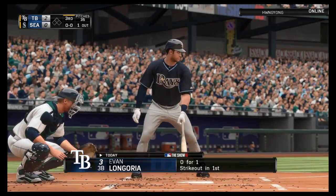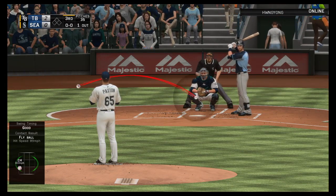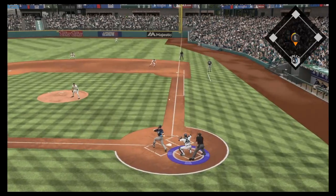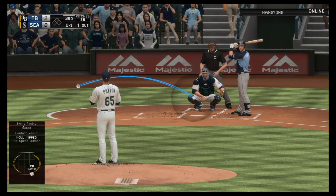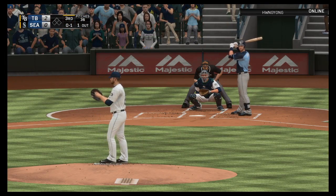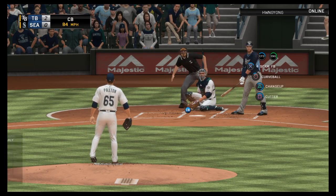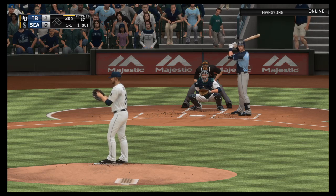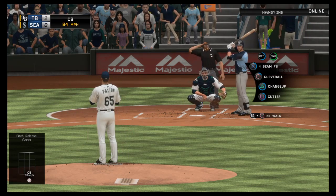Evan Longoria comes to the plate looking to put the ball in play. He went down on strikes last time. Paxton's ready. Here's the first pitch. A little bouncer. That rolls foul for strike 1. 1 out, nobody on. And now a curveball that bounces up to the plate. It's 1-1. Checks his swing here, but he does so in time.